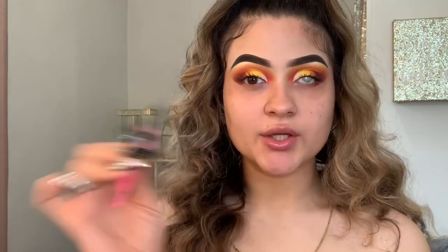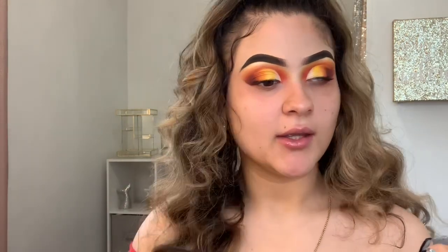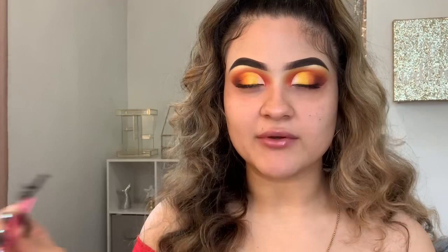You want to make sure your eyelashes are really tacky before applying it. I cannot stress this enough. When I first started doing my makeup, I would see girls say it has to get really tacky, and I'd be like, oh yeah, I'll let it sit there for like 10 seconds and then I'll just try to apply them. And they start moving everywhere, so it's so hard to apply your lashes.